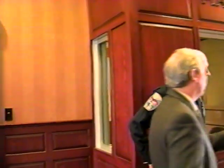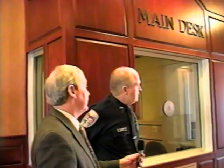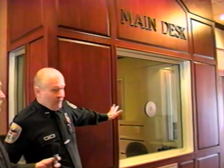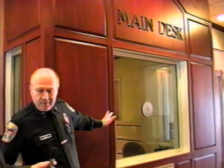So the parking lot here, the doors will be accessible 24/7, or will they be regular business hours? No, this part of the building we open 24 hours a day, 7 days a week. This is for the public to come in here and make contact with the police department. The front desk here will be staffed 24 hours a day, 7 days a week. They'll be your point of contact. They'll be able to help you with anything that you need here at the Danbury Police Department, and direct you to the right location.